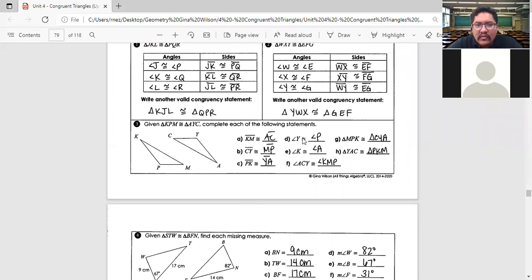All right, so angle Y. So let's look at angle Y. So that's the obtuse part. So we kind of have to label them. All right, we got to make sure that we're talking about the same one in each one. So in this case, I'm going to call this the obtuse angle because that one is, well, the obtuse angle.